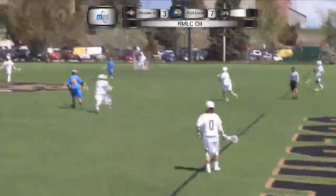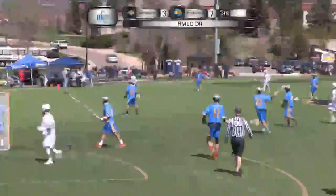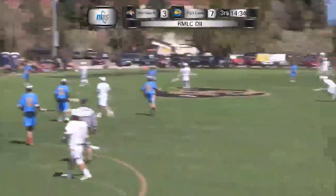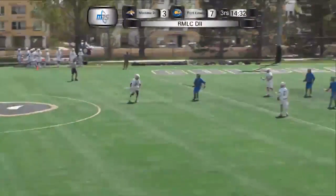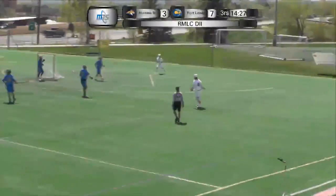And that all starts at the face-off X, too. I mean, that's really where the domination starts, is that Montana State is getting all of these opportunities on offense. They're going to put some of them in the net, and it starts with Pugh as well as Hunter taking control at the X.